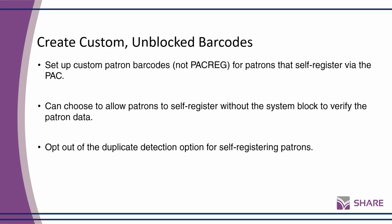If your library uses the self-registration option via the PAC, you can now set up custom patron barcodes for those that register via the PAC. You can also choose to allow patrons to self-register without the system block that creates when they self-register. And you can also opt out of the duplicate detection option for those patrons that are self-registering.